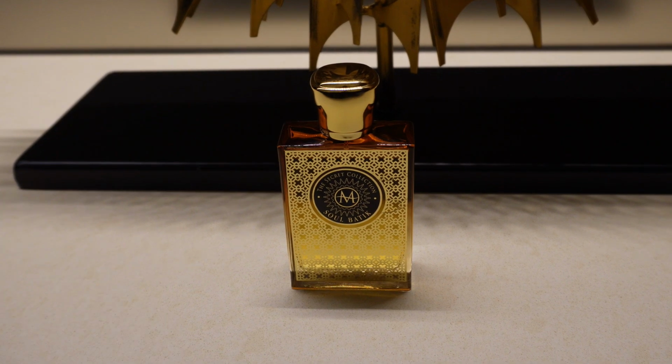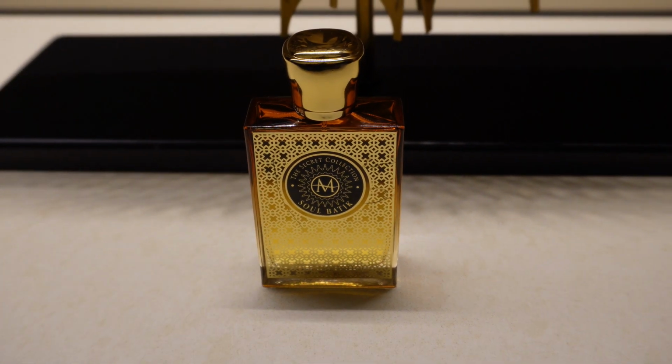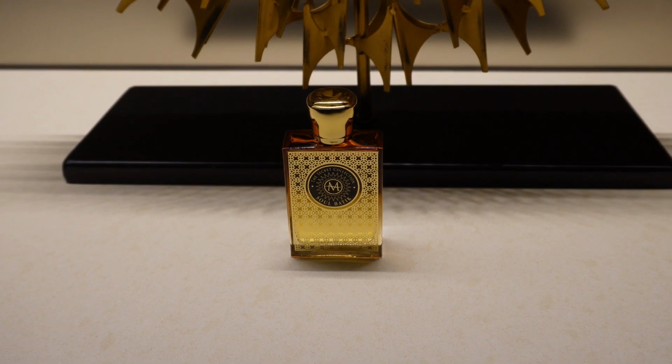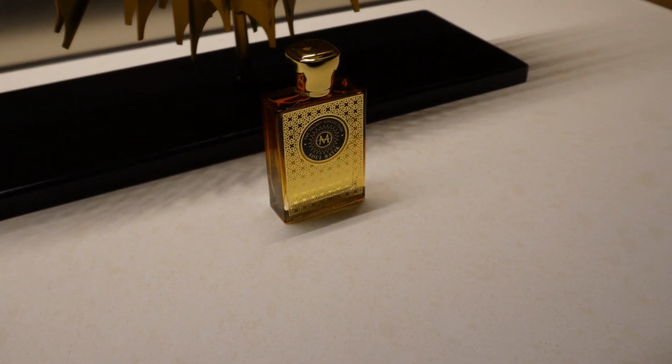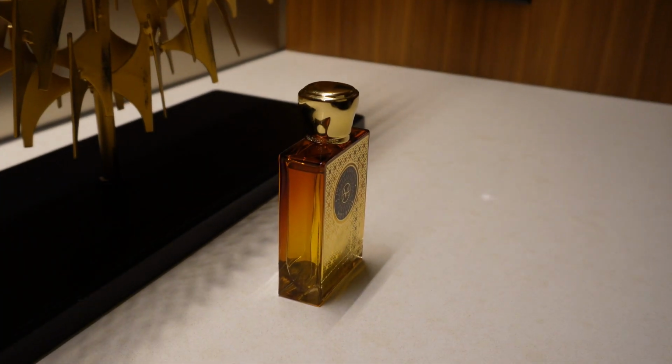The mids are going to bring in pink pepper and geranium, some of the main notes that you're going to see, and incense also comes in there in the mid. The pink pepper gives it that little bit of spiciness. The geranium gives it a kind of green rose. And then in the base, of course, you're going to have sandalwood, vanilla, amber, and patchouli. So it has a very smooth base.